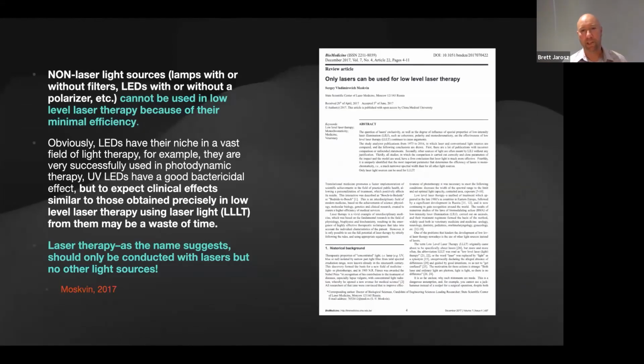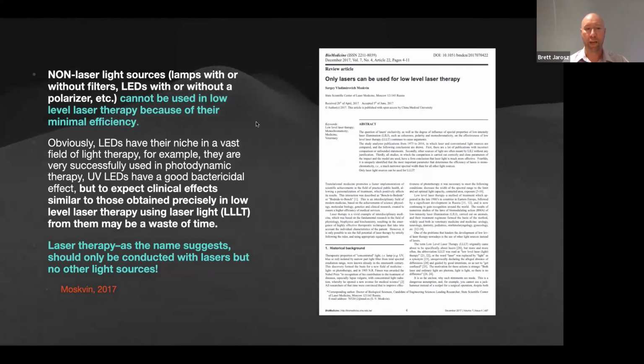So this particular study, if you look at the title there, says only lasers can be used for low-level laser therapy. So non-laser light sources, lamps with or without filters, LEDs with or without polarization, etc., cannot be used in low-level laser therapy because of their minimal efficiency. LEDs have their niche in a vast field of light therapy. For example, they're very successfully used in photodynamic therapy. UV LEDs have a good bactericidal effect, but to expect clinical effects similar to those obtained precisely in low-level laser therapy from them may be a waste of time. So laser therapy, as the name suggests, should only be conducted with lasers, but no other light sources. And that's quoted directly from that article.